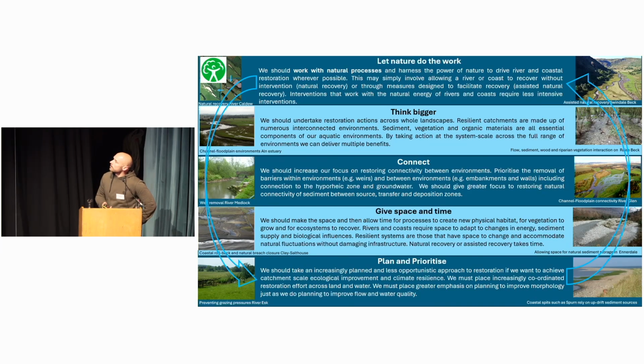Giving space and time. BNG is over 30 years, which is quite a small period of time in terms of rivers, but it's long enough to allow the river to recover. And finally, planning and prioritising. I just mentioned the importance of thinking about rivers early on to get the best outcomes for the river.